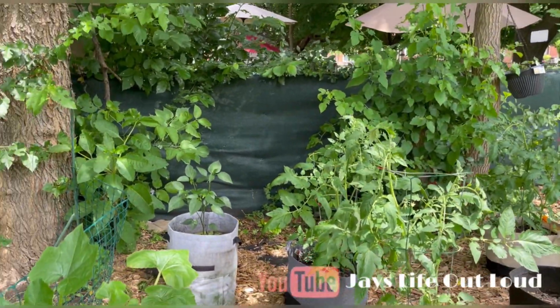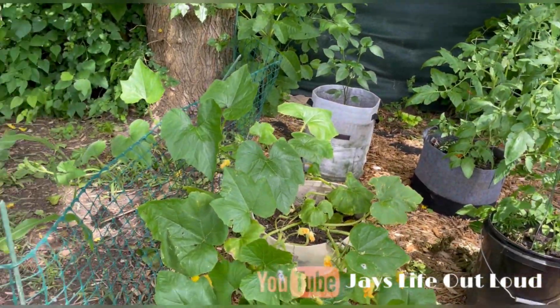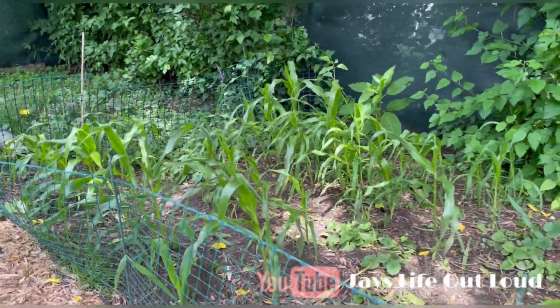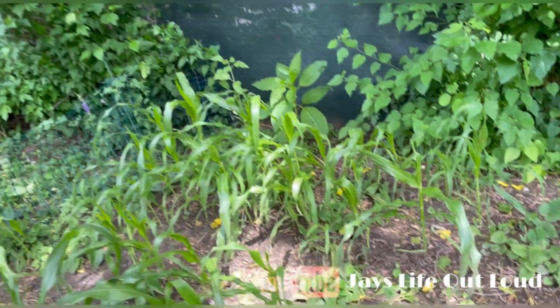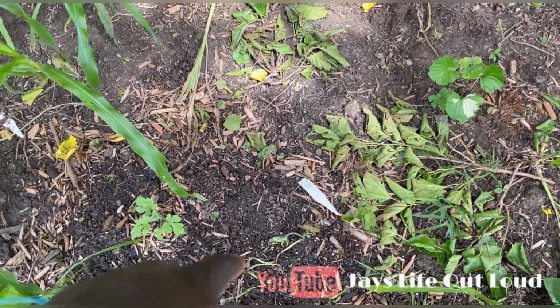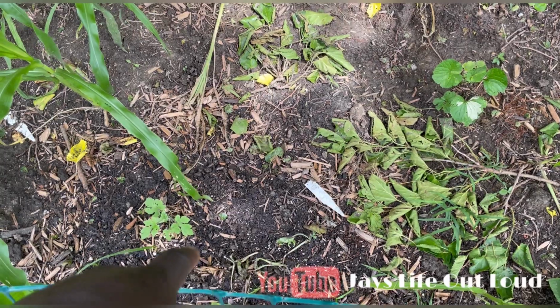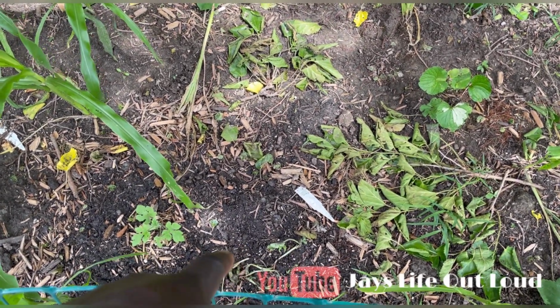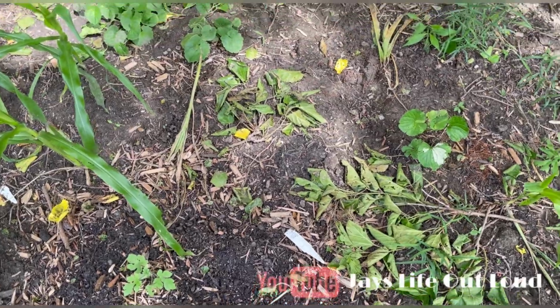Hit them with some fish fertilizer yesterday. Corn trying to come up. Had my watermelon right here. Squirrels, squirrels are horrible. Even planted some more seeds, they went down and grabbed the seeds and ate them.